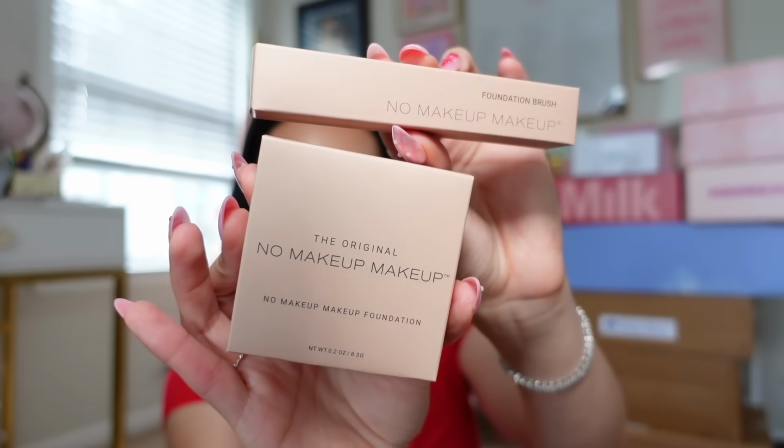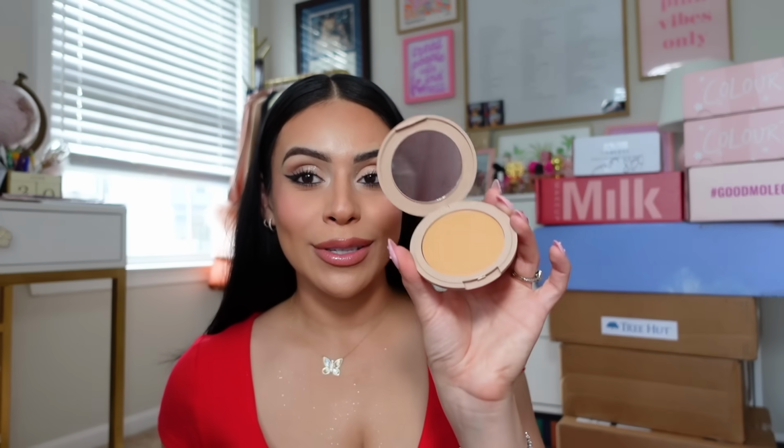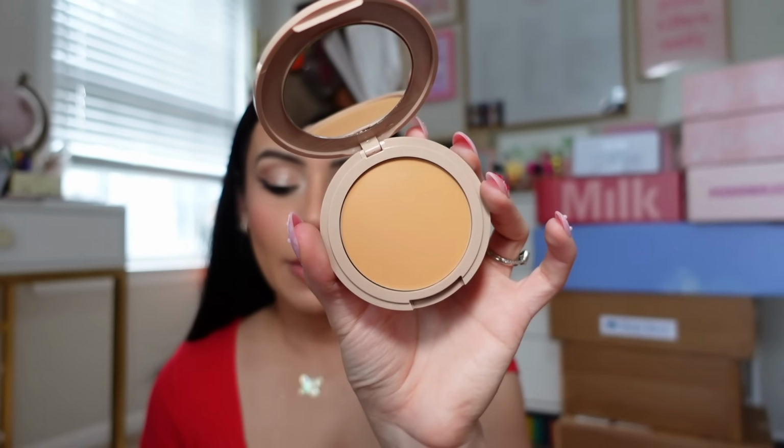Okay, we have this brand here, No Makeup Makeup. So we have a powder foundation and then a foundation brush here. I don't know if this is gonna match, but maybe, because I think it's a cream to powder. It's in the shade Light Medium. And then this is the foundation brush.